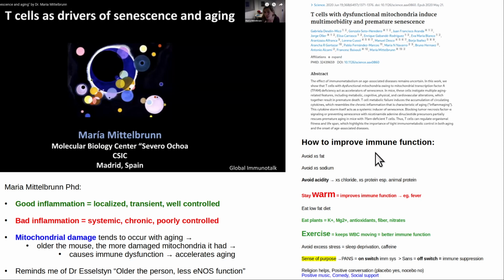How do you improve immune function? Okay, avoid excessive dietary fat. We just talked about that in the context of the research by Lydia Lynch. Avoid excess dietary sodium because it's a vasoconstrictor. It's going to decrease blood flow to the tissues, decrease oxygenation of the mitochondria. Okay, avoid acidity. And you can do that by avoiding excessive chloride. The chloride in sodium chloride displaces bicarbonate, the pH buffer, and leads to a low-grade metabolic acidosis.